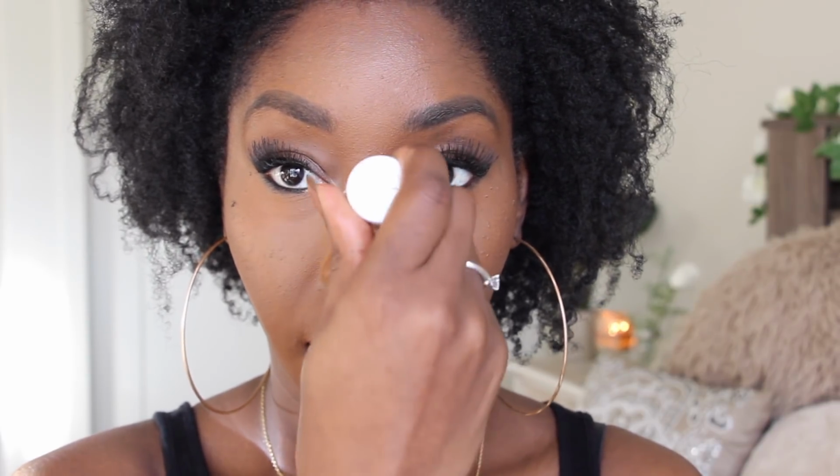I'm gonna put a little bit on my nose. So you can see, I already have a little bit on, but I'll put a little bit more. Do you see how it just looks like a glow? Like you can't quite tell it's makeup. And this can be worn without any makeup and it just looks like your skin is so fresh and just glowing.